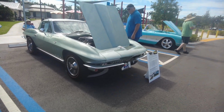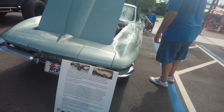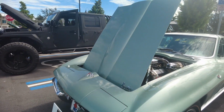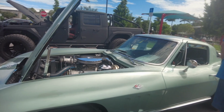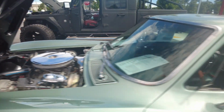Okay, so I'm going to do a Corvette section, and I'm going to try to film every year. I've already got '53s and '54s, but I think the toughest is going to be the '56s, and it's got air conditioning.